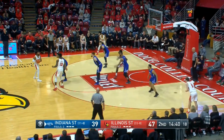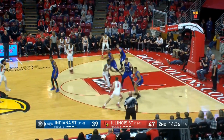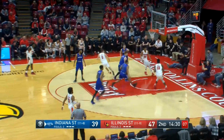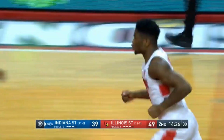Back to this one here. 5 minutes gone in the second half. The lead was momentarily at 10. That's the largest it's been. Time bounces it back to Idowu.